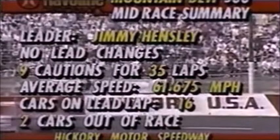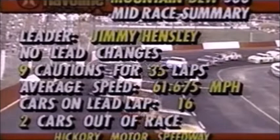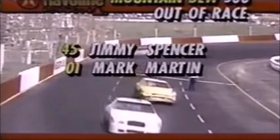This shouldn't come as any great surprise, but we're back under caution here at the Mountain Dew 500. And this was a summary of the race up to this last caution. Jimmy Hensley has been your race leader from the outset. Nine cautions before this one for 35 laps. As we mentioned just a moment ago, the average race speed just a tick over 61 miles per hour. There are still 16 cars in the lead lap, according to NASCAR scoring. These are the two cars that are officially out of the event, Jimmy Spencer and Mark Martin. The rest of the cars on the lead lap, Bobby Labonte, Jeff Gordon, and Joni Majette.